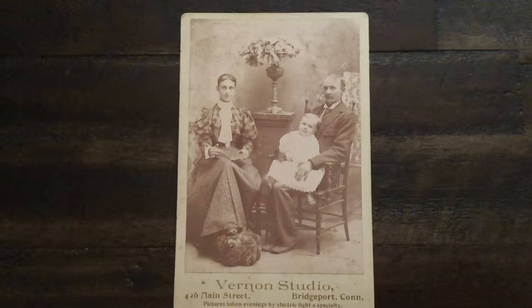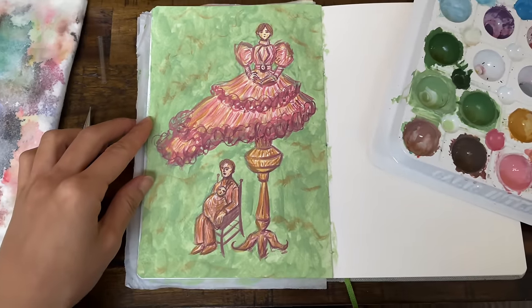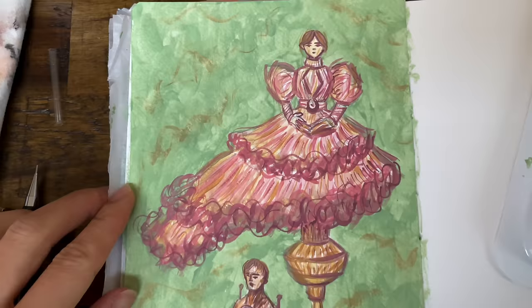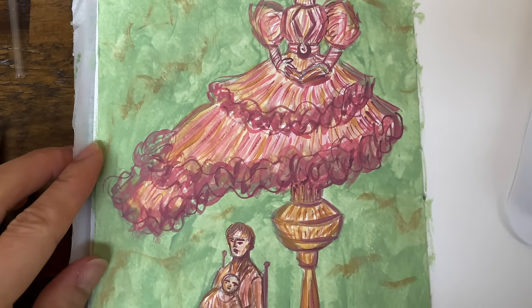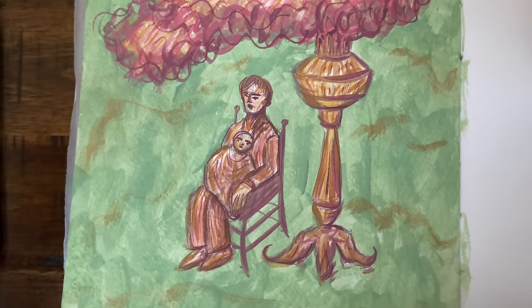Remember that vintage photo I got from the antique shop? I painted an abstract version of it in my sketchbook. The ruffled lampshade looked like a dress, so I expanded it into a puffy ball gown. The reading woman wears it. During the day, her baby and husband enjoys the shade. At night, the lamp lights up.